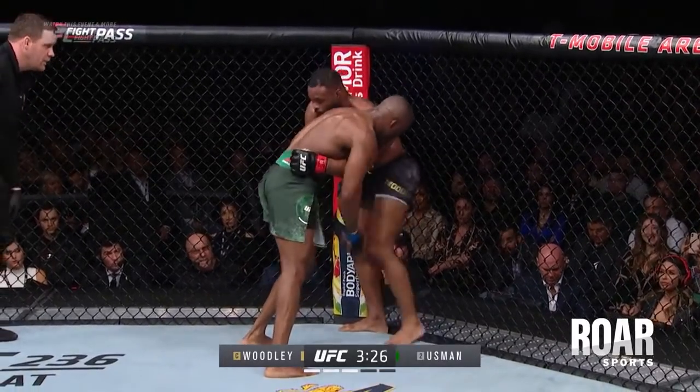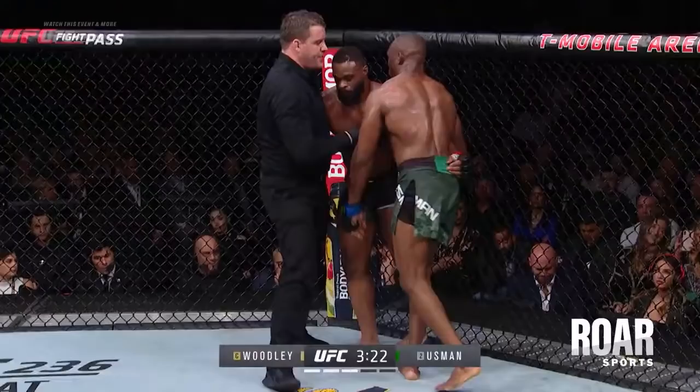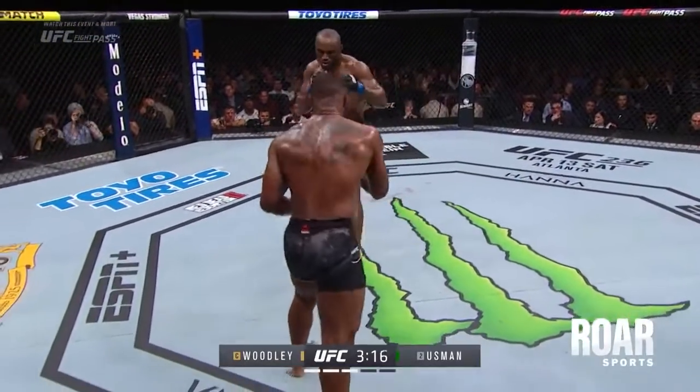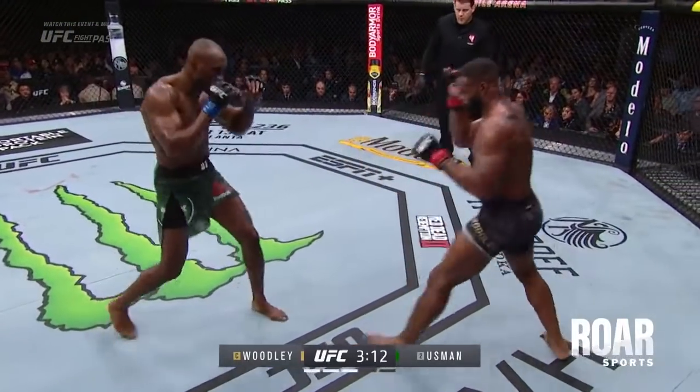Again, just digging to the body, the same spot over and over and over again. And this will absolutely pay dividends in the later rounds. This is going to sap the endurance from Tyron Woodley. Mark Goddard pretty quick with the trigger there to pull the fighters back to the center.